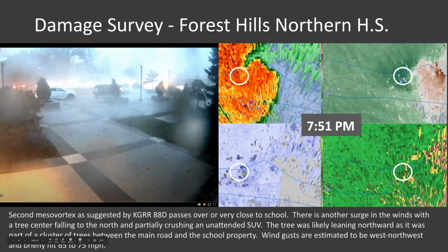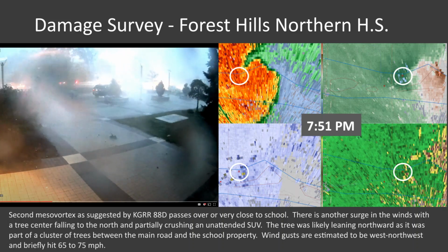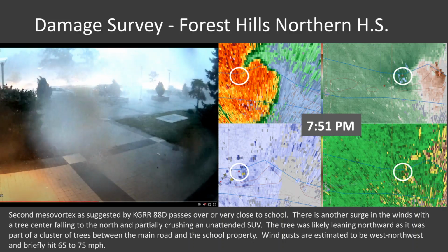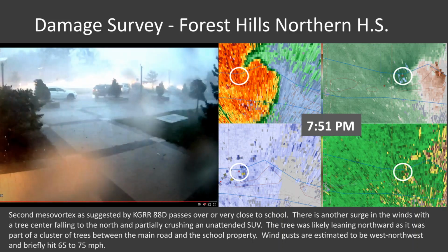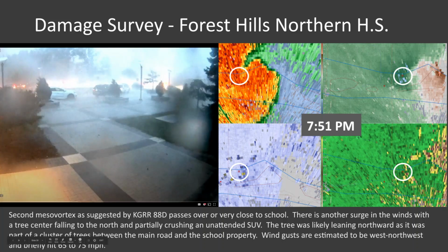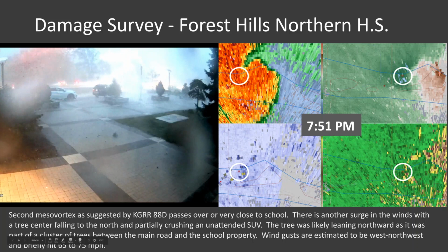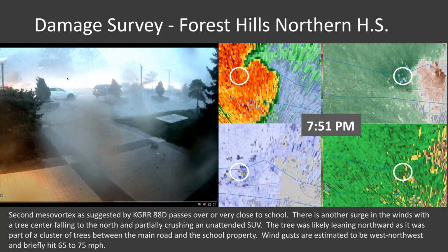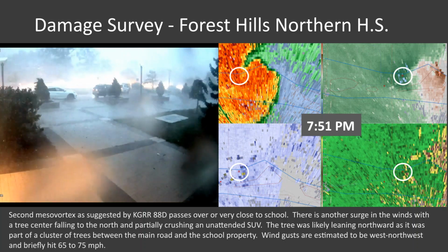So here's 2 minutes later. If you watch the video enough times, and I obviously can't show you the whole 10 minutes, there is a gradual change in the wind direction. At this point, it's blowing a little more out of the west, slightly north of due west. And if you're watching very carefully, straight back, you'll see a tree go down. And the tree didn't follow the rules. It fell to the north.